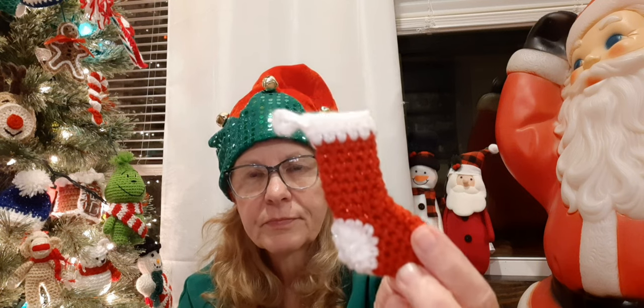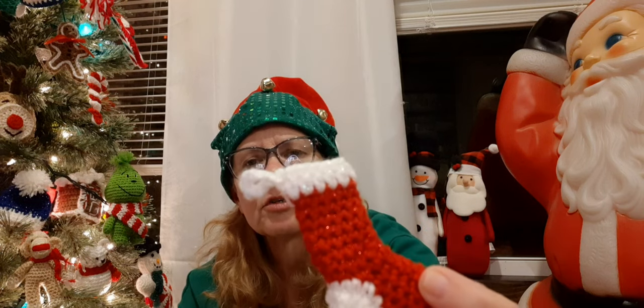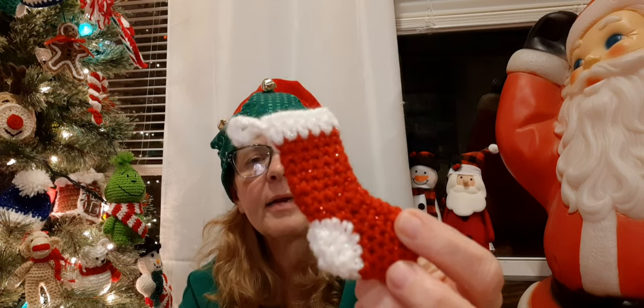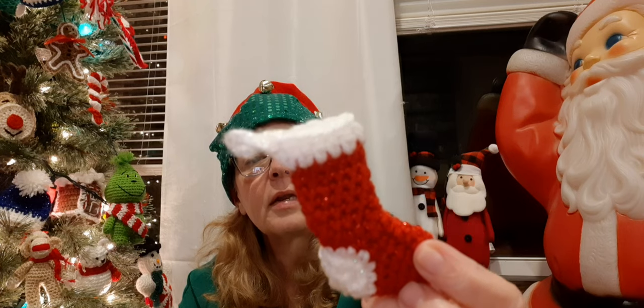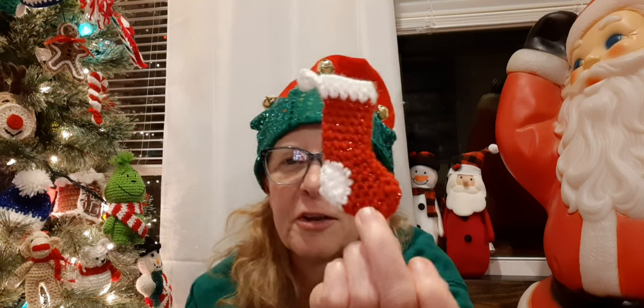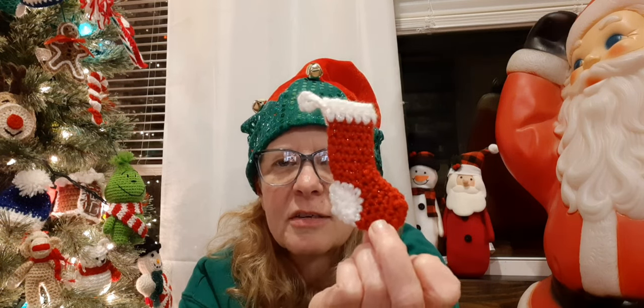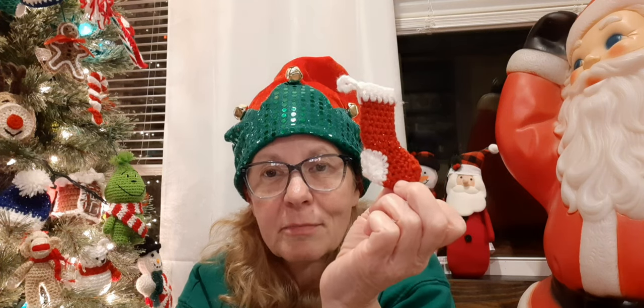And so I ended up using that's Red Heart Super Saver with the glitter red in it. And then that's the Hobby Lobby I Love This Yarn with the white. But I just think it's so cute. And I love how you can do the heel, you know, in a different color. And you can make a bunch of these in different colors and make garland out of it. But I thought that'd be really sweet to hang up there on the tree.